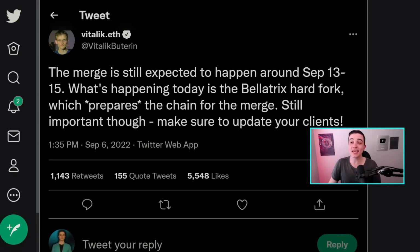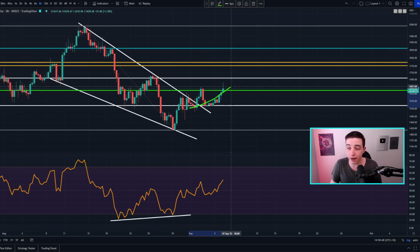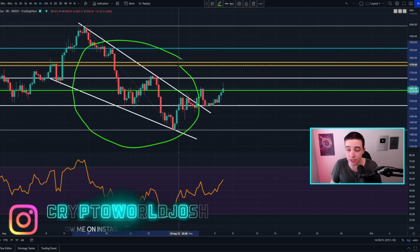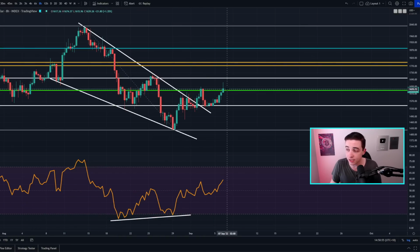But anyway, jumping into the Ethereum chart, this right here is the 8-hour Ethereum chart. And right now, the price of Ethereum is still continuing with this breakout to the upside from the falling wedge pattern, but we're still finding quite a bit of resistance around 1630 to 1640 approximately, which is roughly where that 38.2% Fibonacci level is sitting.